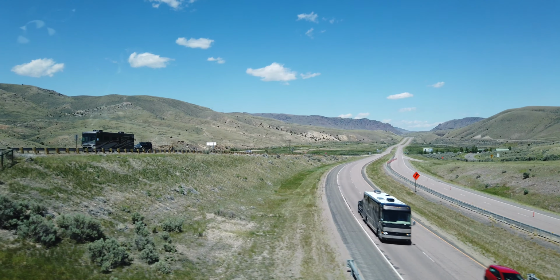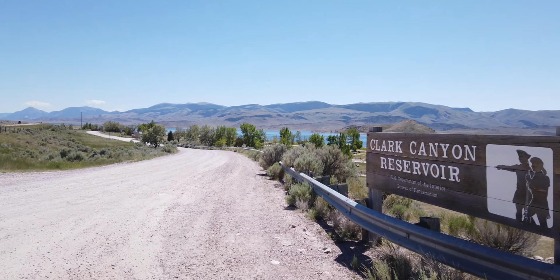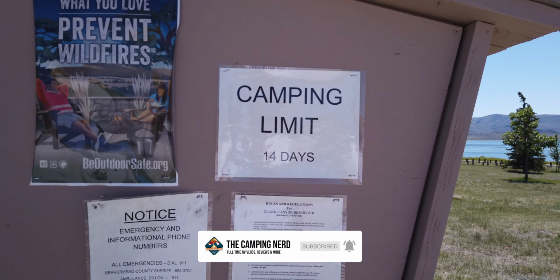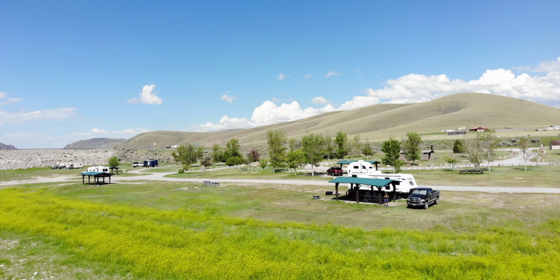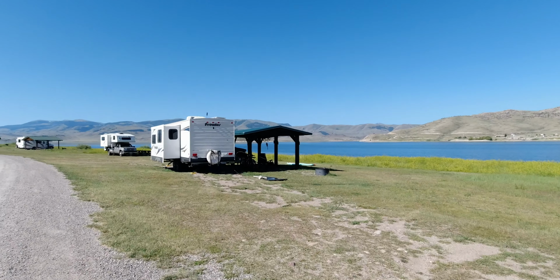As soon as you see this sign, you need to take a left and get off the pavement. The road turns to gravel, but it's a short drive to the campsites. The first right turn will take you to the first loop, where there's also a sign about the 14-day stay limit. There's a camp host at the campground, but you don't have to check in or let them know that you're there. We chose site number 4, which had a pavilion, a picnic table, and a fire pit.